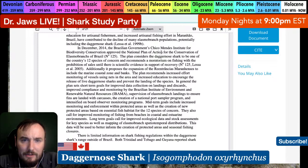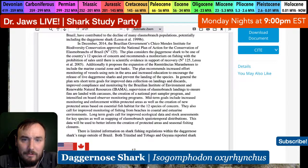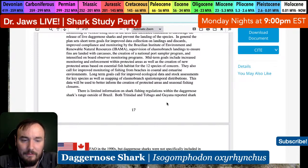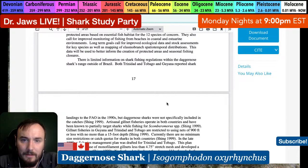Apparently Brazil had a national plan of action for the conservation of elasmobranchs. It considers the daggernose shark to be one of the country's 12 species of concern. It recommends a moratorium on fishing with the prohibition of sales until scientific evidence supports recovery. But again, I appreciate there's focus on the species, but there's not enforcement on it.